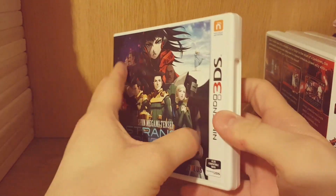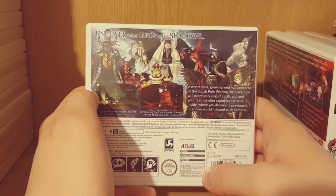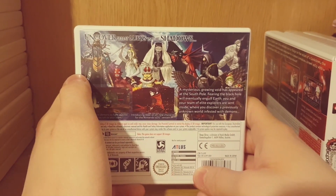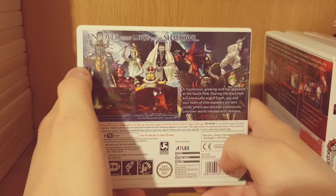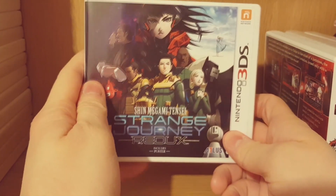Strange Journey Redux. This is a remake of Strange Journey on the DS. It's basically Etrian Odyssey, but with a Shin Megami Tensei skin, and also a throwback to earlier Megaten games, because like 1 and 2, we never got those on consoles. 2 didn't come out in English at all. 1 came out on phones, and you can't play it anymore, it's been delisted for several years now. So you can't play those anymore, so I'm hoping to play this.